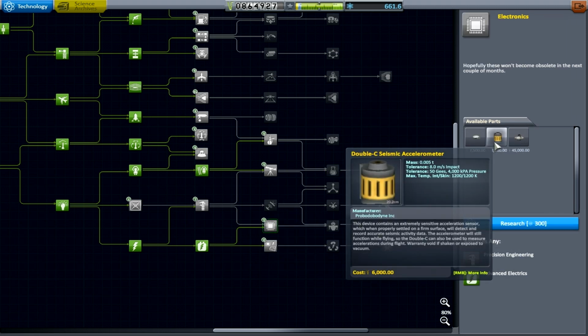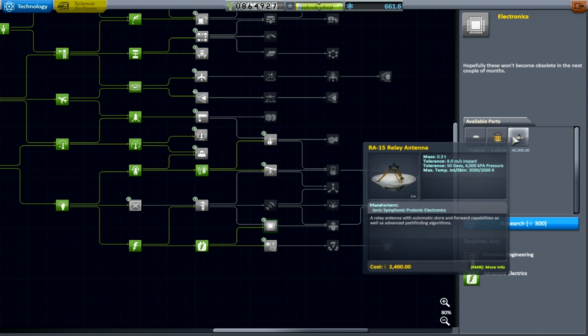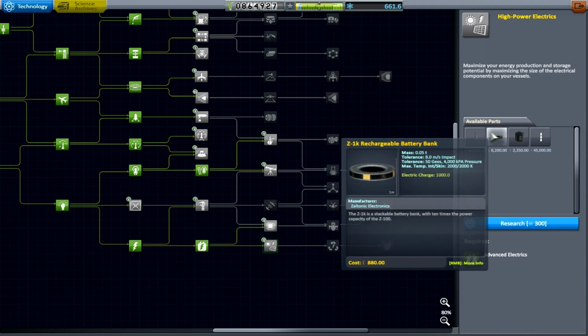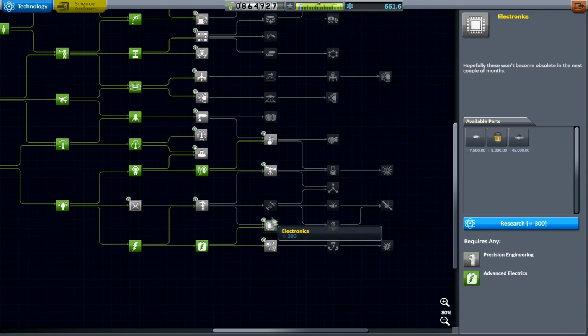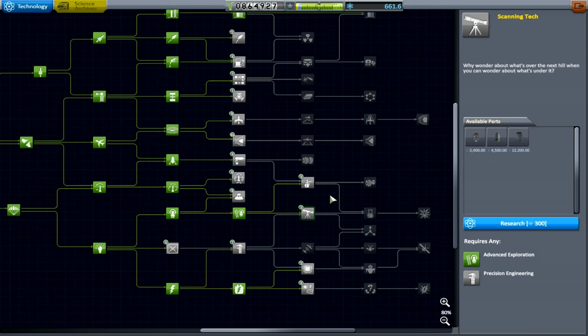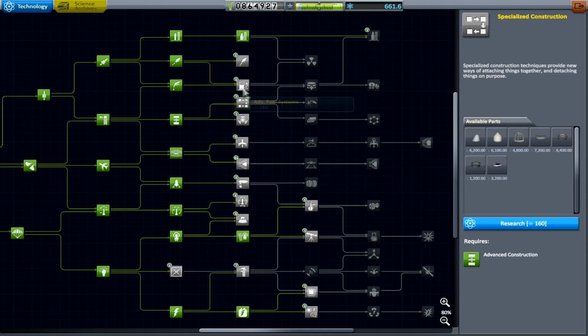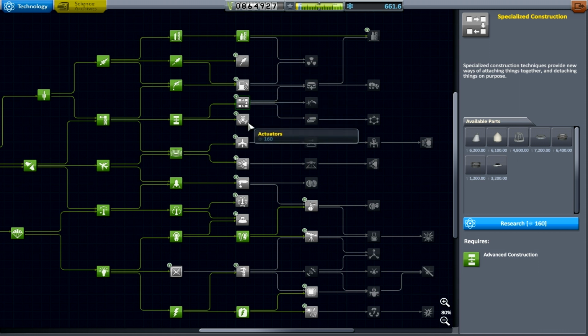More electronics also will give us the seismic accelerometer, which is another science thing that we'll have to go and redo all these missions again. High power electronics give us better solar panels and fuel cells. Yeah, there's many science that we can science, but for now we'll just science. I don't think I want to make docking. I don't think I want to think about docking right now.